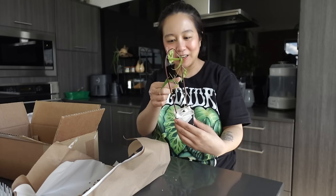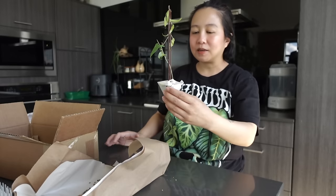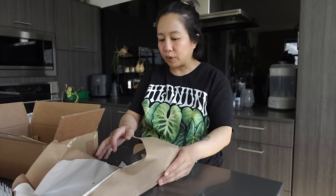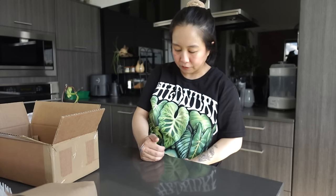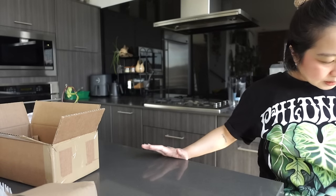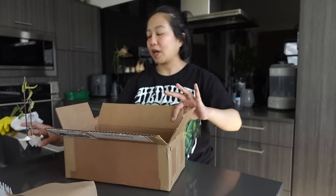Again, it's a little beat up from shipping, but my plan is to get this into a prop box right away. And I'm not going to repot it just yet. I'm going to give it some time to acclimatize and de-stress from its long journey. Pardon the pun here. But I'm just happy to have it.